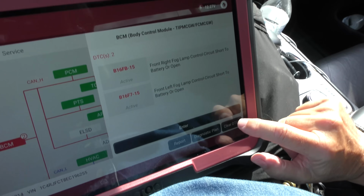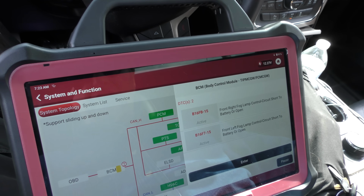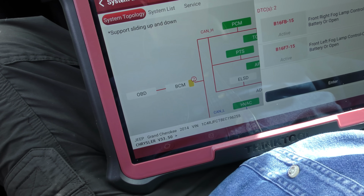Now, as I say, with these computerized cars, there's some stuff you live with. This is a body control module code, B16FB-15. Those codes have nothing to do with your check engine light or with getting your car inspected. A lot of times, you can live with stuff like that. It doesn't really mean anything. But just for interest's sake, we'll clear them. And if they don't come back, it could be as simple as they didn't clear the codes. It's clearing it now.